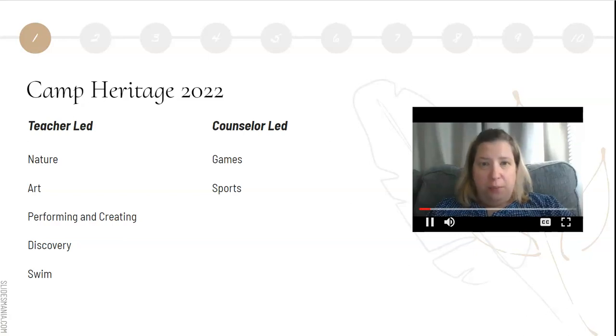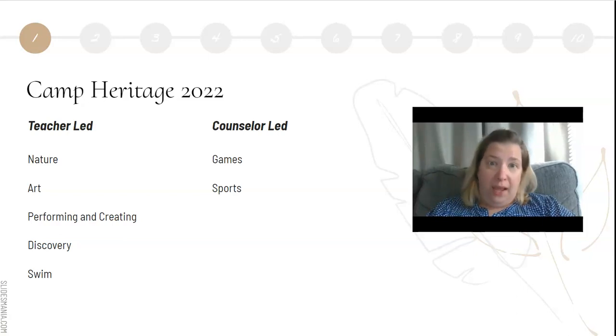We have two types of programs at Camp Heritage, our teacher-led programs and our counselor-led programs. The teacher-led programs include performing and creating, arts and crafts, discovery, nature, and swim. The counselor-led programs are table games and sports. You'll hear a little bit more of those later on in the slideshow.